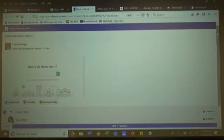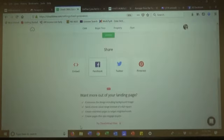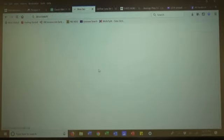Once I go in and actually type in the story that I'm trying to tell, I'm going to go ahead and post this. And by the way, if you don't want people to see this, you can change it from your friends to only you. As a matter of fact, let me do that so you can see what I'm talking about.